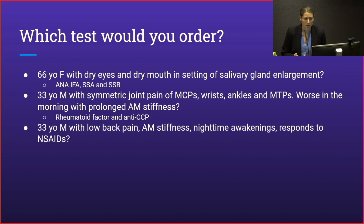Now let's say you're also seeing a 33-year-old male, but instead of having peripheral joint involvement, this is low back pain, morning stiffness for a couple of hours, waking up at night, and it's responding to nonsteroidal anti-inflammatories. So with this patient, we're thinking more along the lines of ankylosing spondylitis, and with back pain, we're not necessarily thinking an ANA is going to be useful in this setting. So getting something like an HLA-B27 can be important.